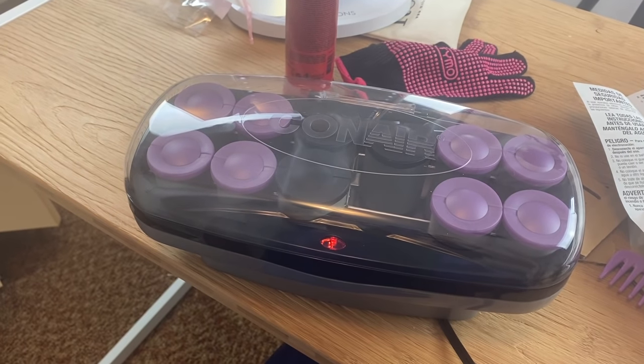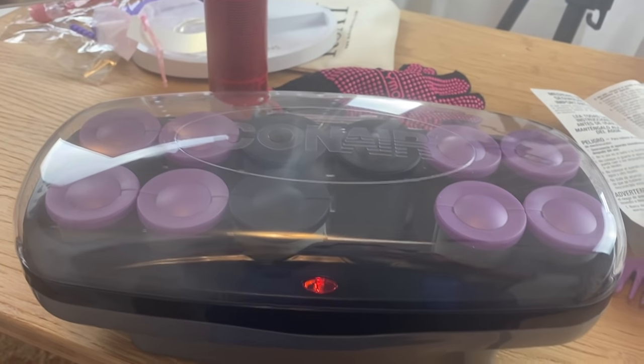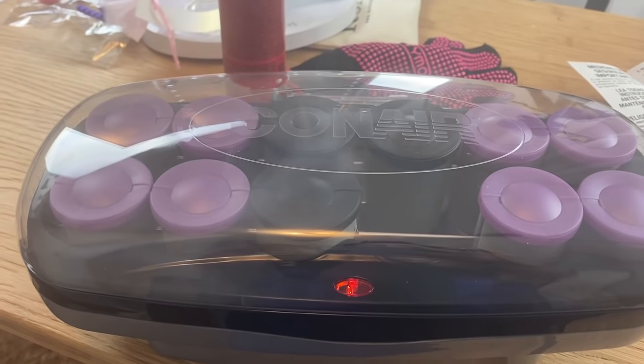I am kind of nervous to put this on my hair. This is smoky, smoky, smoky. I don't know if this section is too big. I kind of feel like it is, but at the same time, we only have 12 rollers, so I want to make sure that I have enough for all my hair. So I'm just going to have to do bigger sections. That's why I got the big size. So I hope it works.